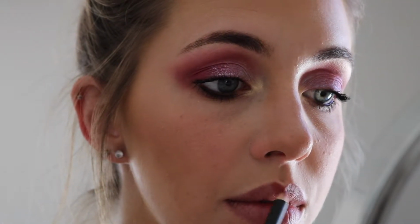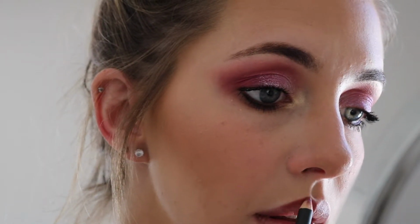This look was so quick and easy and perfect for any new moms out there that are trying to learn how to do their makeup. It does look like it takes a little bit longer because I have to explain to you guys what I'm doing, but when I'm doing this by myself, not in front of the camera, it goes really quickly.